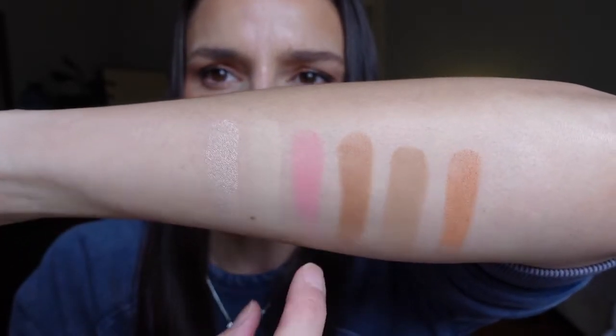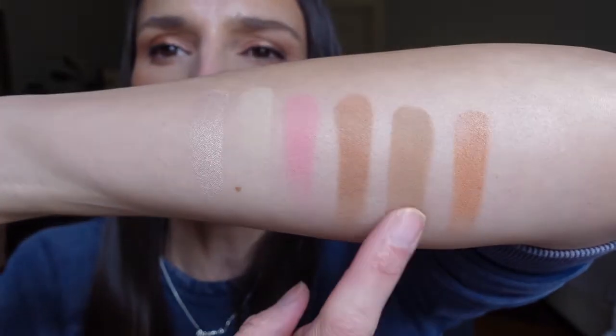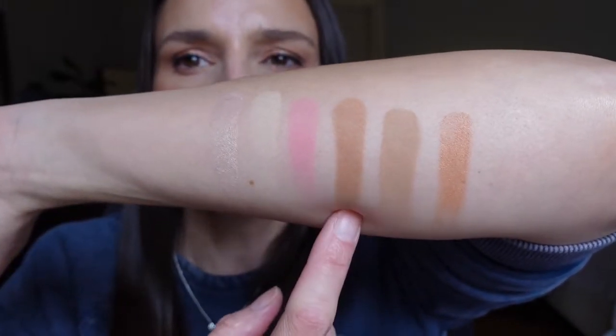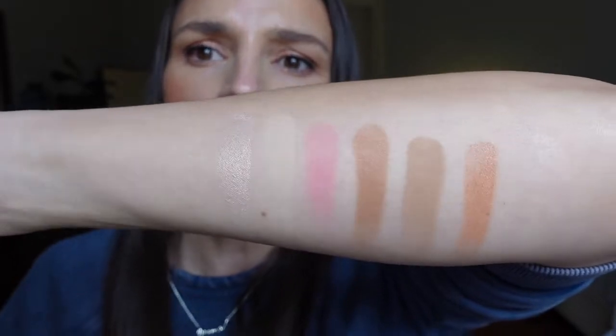That's a great bronzer because it's a very warm shade. That one's leaning more cool, so that's a great contour color. I like that it has both of those in there. It does give you some differences there, so you could play up those two for your skin.